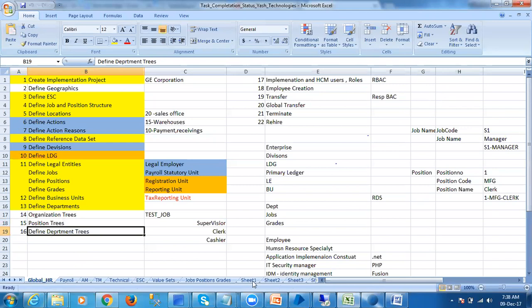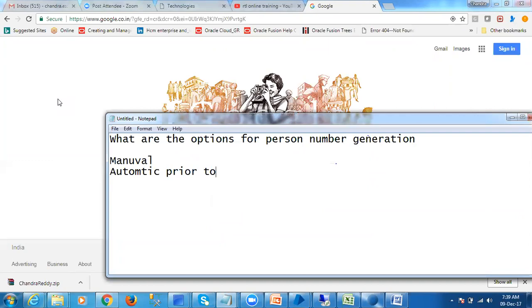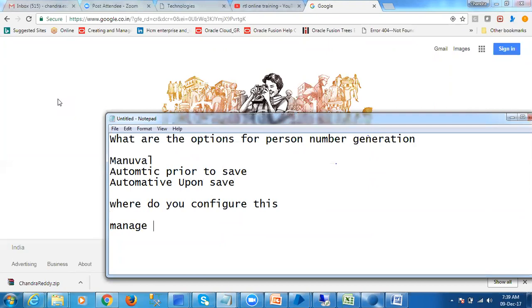Okay. And another one is, where exactly can you generate? I'll list out the questions. What are the options for person number generation? We have manual, automatic prior to save, and automatic upon save. Okay. Where do you configure this? This is important. Manage Enterprise HCM Information. Another one is Manage Legal Entity HCM Information.